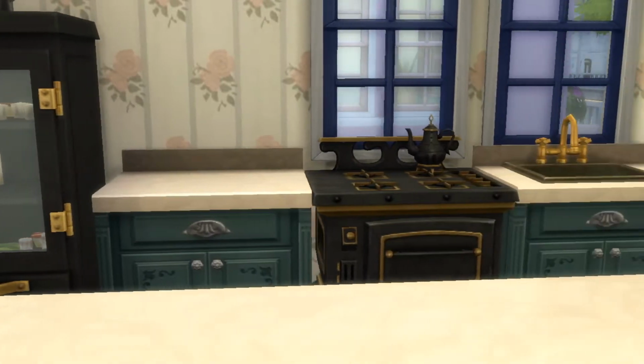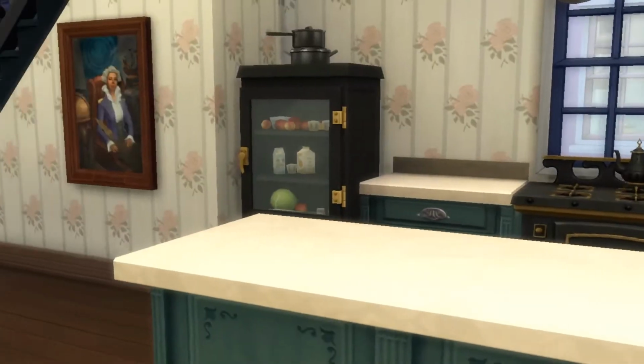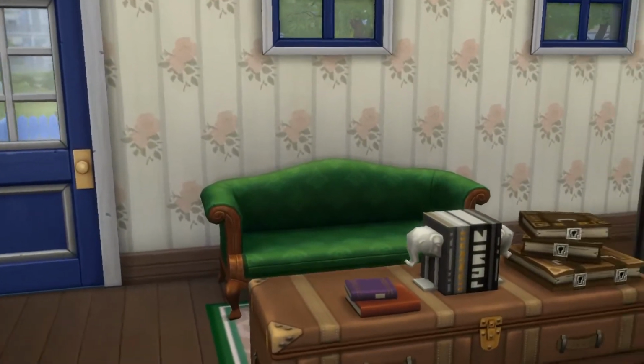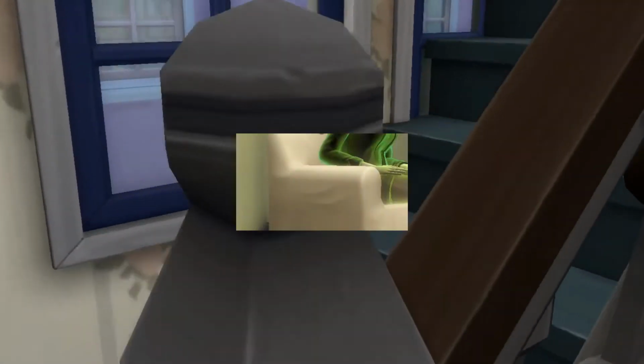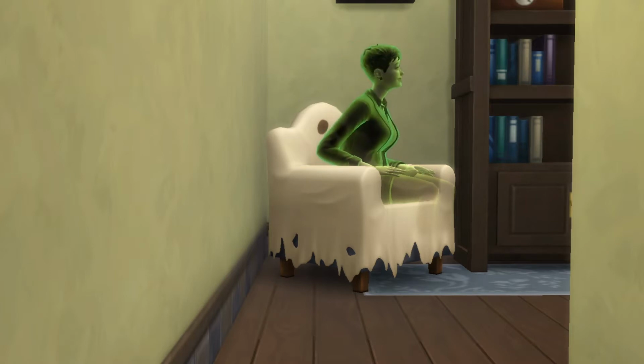So here's another shot of the kitchen. Yep. Well, there's a bird skull. Yeah, pay no mind to that. Anyways, we're going to go ahead and go up these stairs right over here. Oh, guys, there's one thing I forgot to mention. Mrs. Victor is dead. Yeah, she's a ghost.